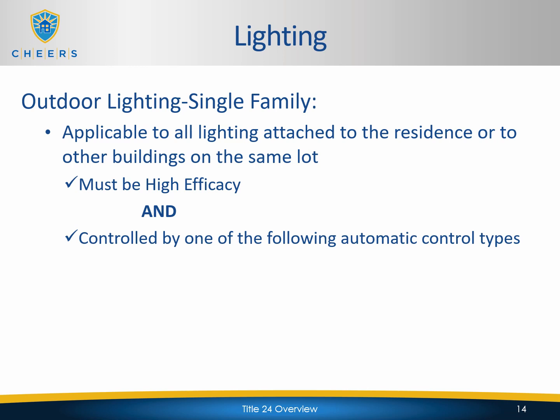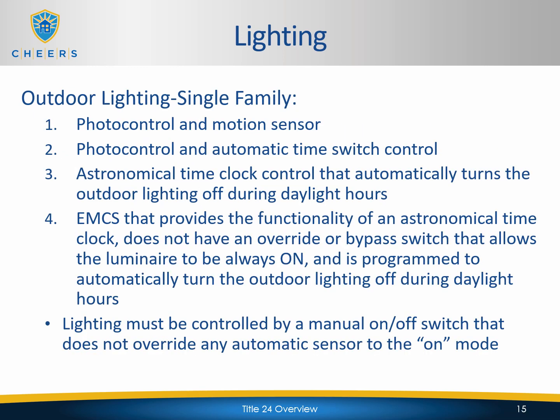All lighting will be high efficacy, and it has to be controlled by one of the following automatic control types. We have 4 options to choose from. The first one is a photo control and motion sensor. Second, a photo control and automatic time switch control. Third is an astronomical time clock control that automatically turns the outdoor lighting off during daylight hours. And last is an EMCS that provides the functionality of an astronomical time clock, does not have an override or bypass switch that allows the luminaire to always be on, and is programmed to automatically turn the outdoor lighting off during daylight hours.